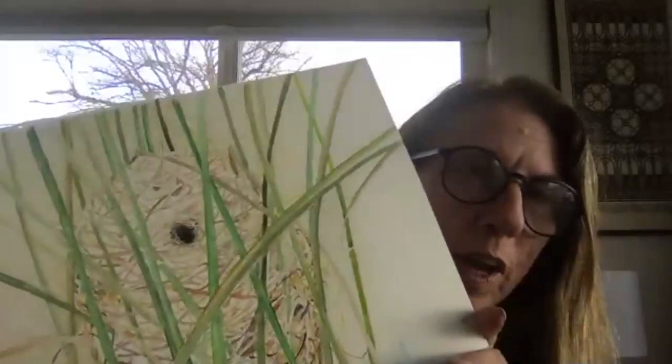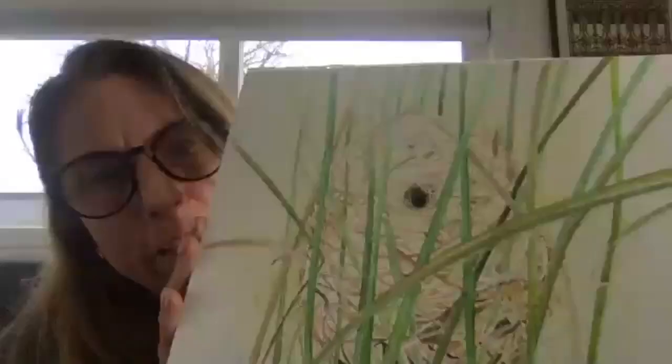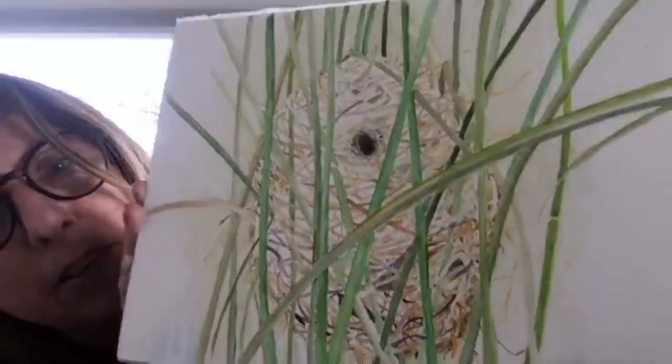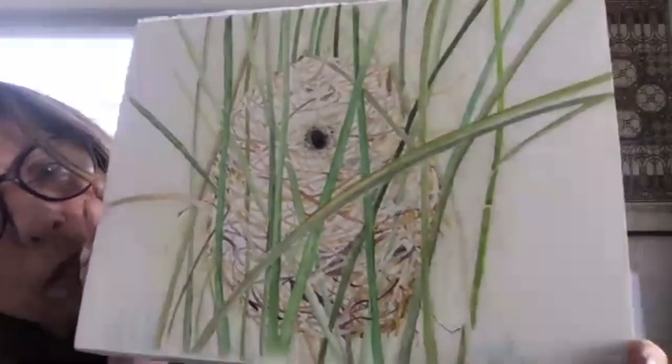Hi guys, I did your bird nest class last week or whenever that was. And so yesterday I did this marsh wren, and today I've been working on its nest. Let me back it out a little bit. I started with watercolor, and then with class today, I got out my color pencils and did over it. And I think it helped with the depth. It's not done, but it seems to be a good combination, the watercolor and pencils.